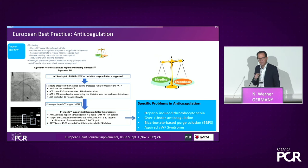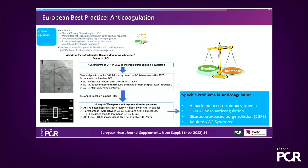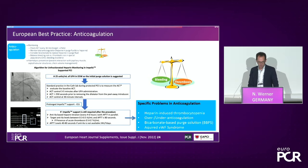But I think in the consensus document, and this is something really interesting, we also address the specific problems in anticoagulation, so heparin-induced thrombocytopenia, over- and under-anticoagulation, and what is really interesting is the bicarbonate-based purge solution. You may have heard that this was approved last week, so you can use that instead of a heparin-based purge solution, which makes anticoagulation in some aspects a little bit easier. And this is, I think, extremely important to prevent bleeding complications, but also to prevent under-anticoagulation during the procedure, but also in the post-procedure phase where patients maybe need anticoagulation.